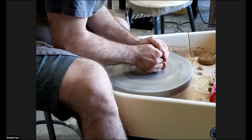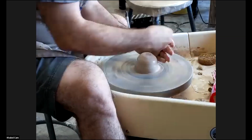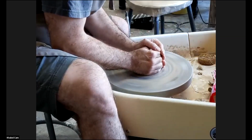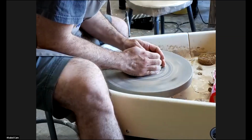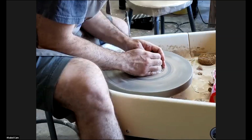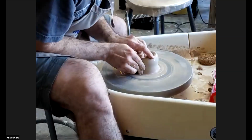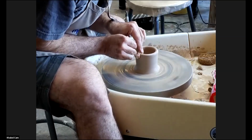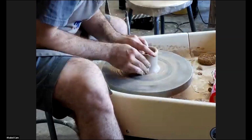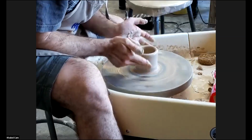Now, I won't say much about the centering. I'm not going to go through centering. I'm just going to say I centered. Okay. And do opening as usual. And start by making kind of a cup shape, a little higher. And you can see I'm keeping the bottom kind of narrow. I'm not making it too wide.